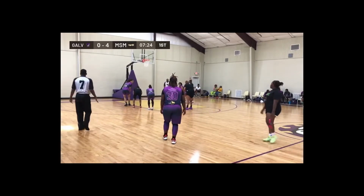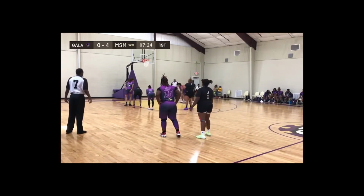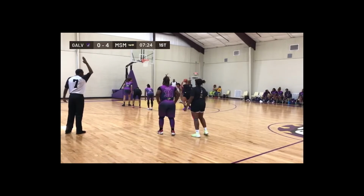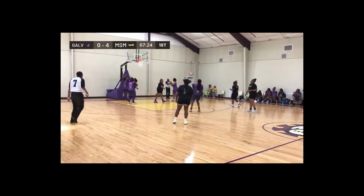And substitutions all set up. Brooks ready for her second free throw of this contest. Okay, I got it on camera to let you know. Second free throw on the way. A little bit short, but Asia Williams with the offensive rebound. Feeds it right back inside to Brooks, and they call her for a travel. One too many steps. Tried to draw some contact there.